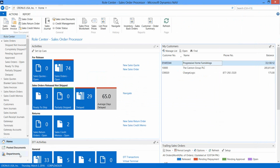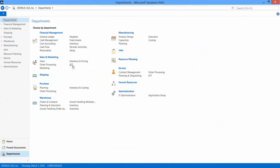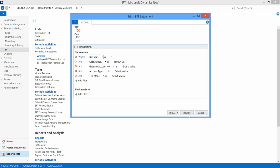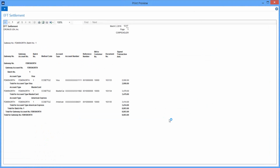We'll take a quick look. We're just about done really here, but just to give you an idea, there's certainly not time to go into all the depths of our products, but there are all kinds of reports that can be run. There's a settlement report that you can run for your credit card statement reconciliation. So this one is helpful. There are other ways you can set up a clearing account for reconciliation as well.